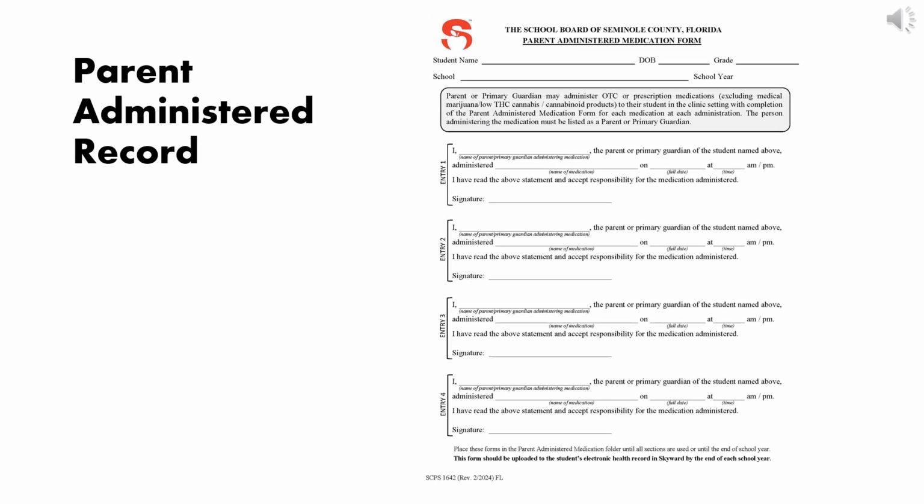This is an example of a parent-administered medication form. When a parent is going to administer medication to their own child, the student should be called from class and the med should be administered in the clinic. The parent is to fill out the form indicating the name of medication, date and time that the medication was given along with their signature.